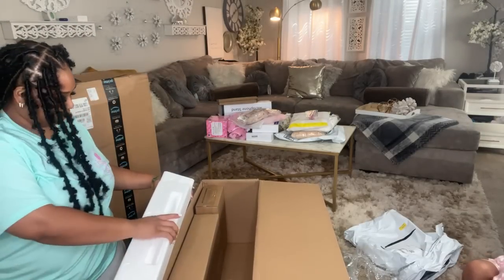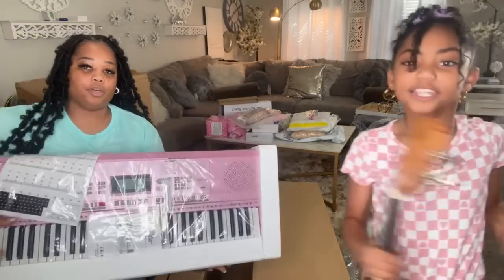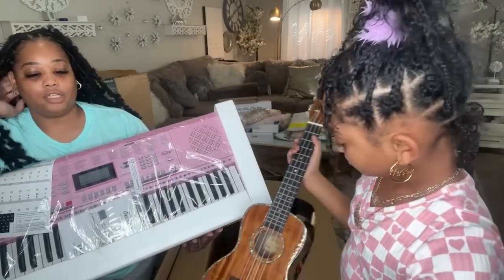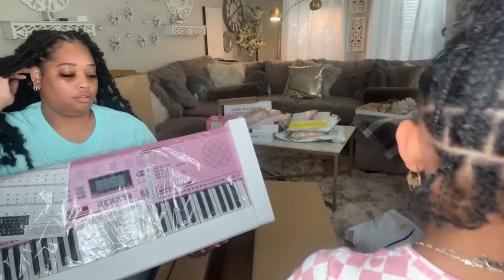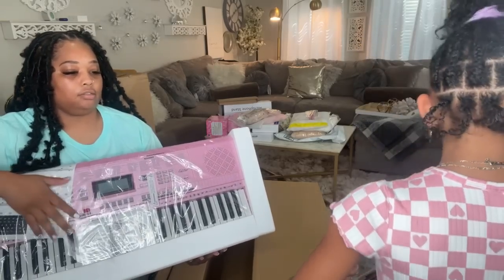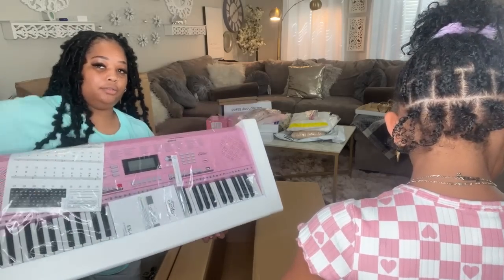See? Okay, I'm gonna drop this stuff. It's all taped up and stuff. But this is the keyboard. See, y'all, don't this look like from Africa? That's her ukulele. What happened to my thing? It was a bag in there, and it was a little thing. I think it's at the front of the zipper thing. So this is the keyboard, piano.